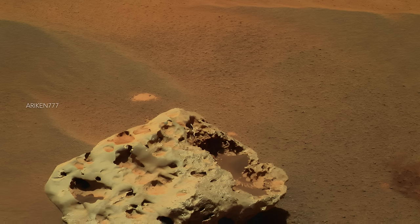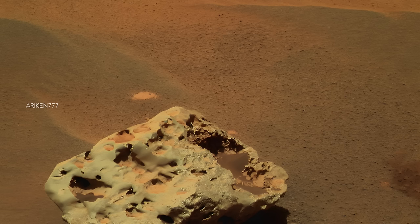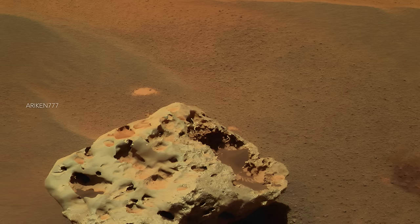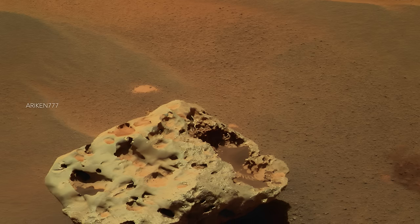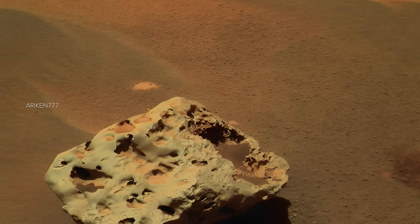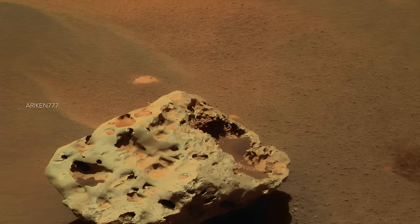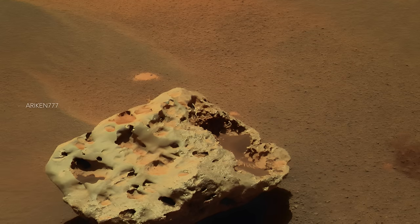With a width of about 2 feet across, this meteorite is one of the largest yet found on Mars. Analysis of the meteorite's composition using the Mars rover's alpha particle X-ray spectrometer confirmed that it is rich in iron and nickel.